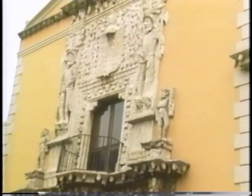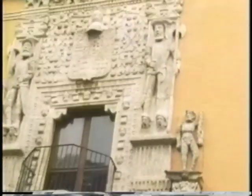This was one of the Spanish haciendas. See the conquistadors standing on the heads of dead Maya?